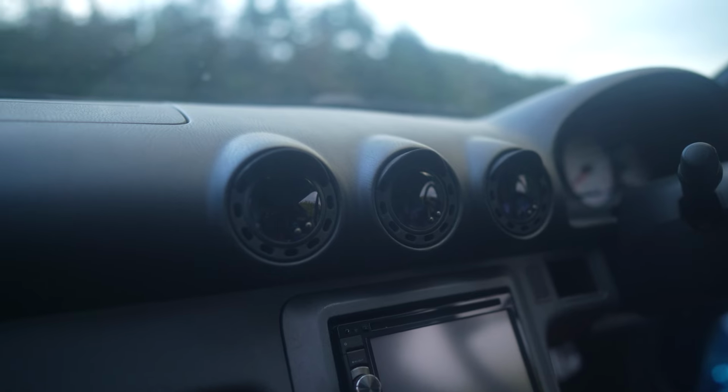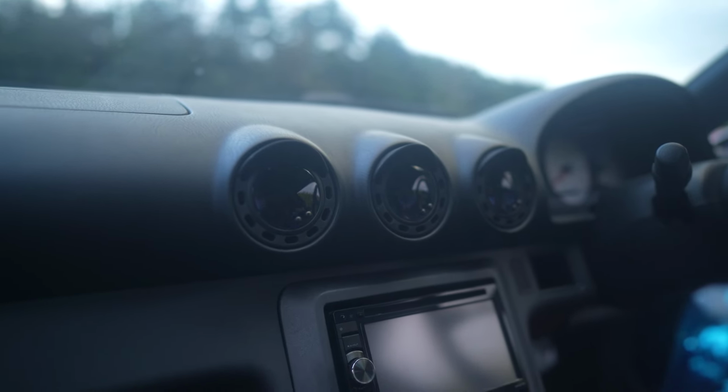So we're actually able to monitor some stuff, which is nice, because this is just a mystery auction car, you know, and we haven't done any pulls on it.